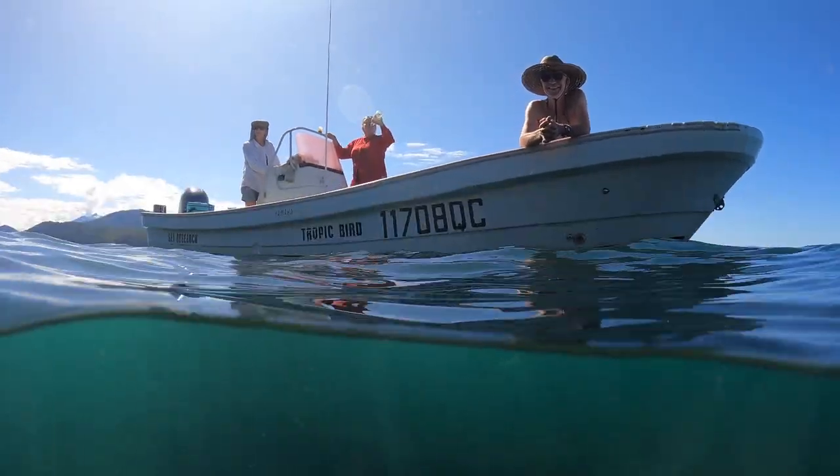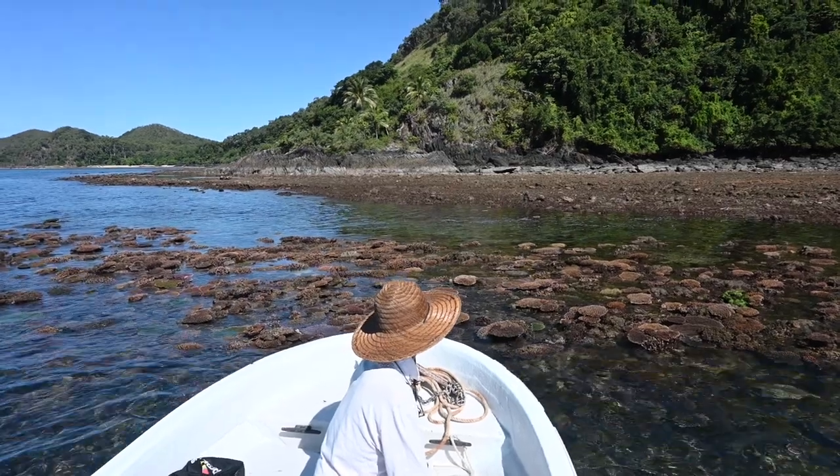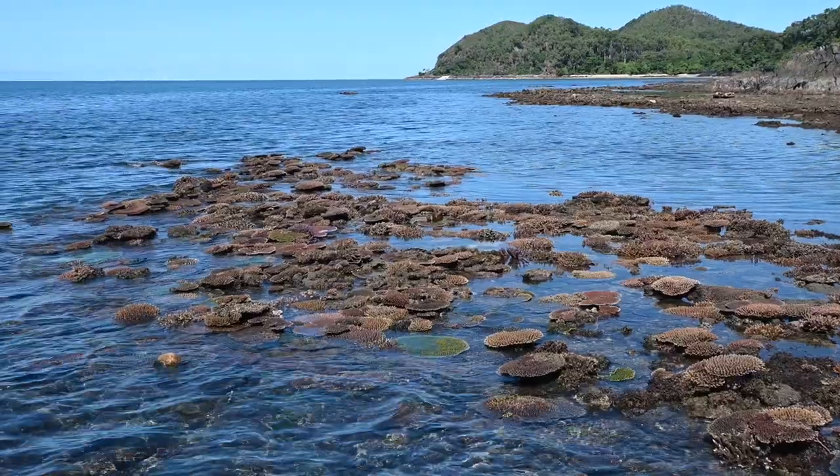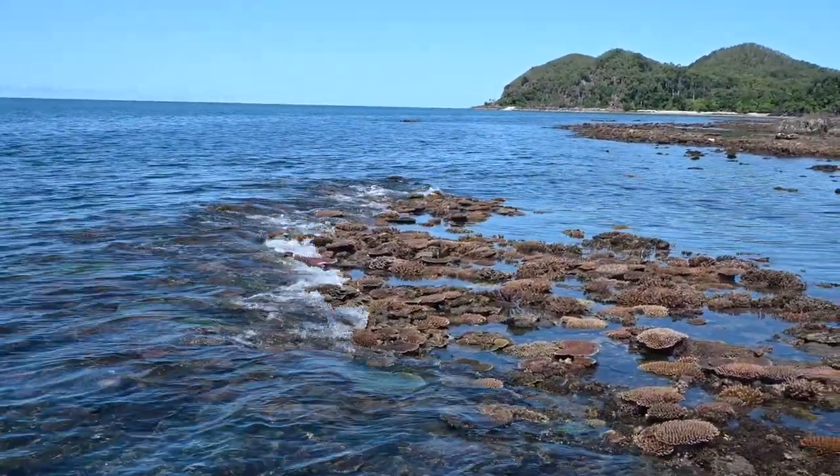Snapper Island's been spared cyclone impacts for the last 8 years. And we were surprised to find that a really rich cover of corals had developed on the outer reef flat.